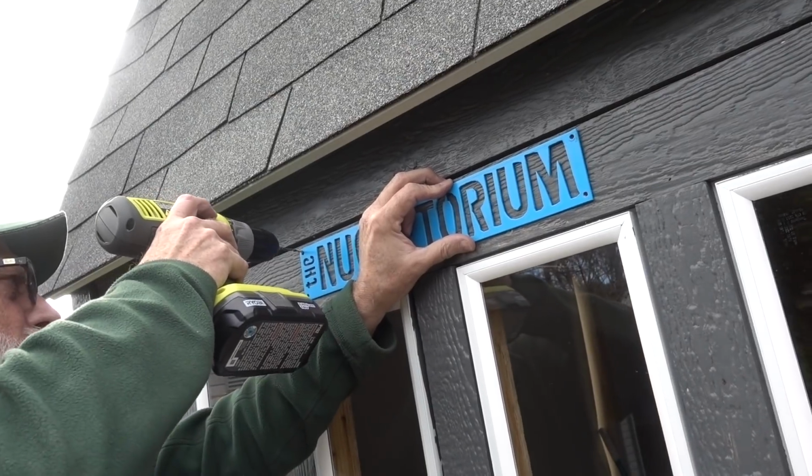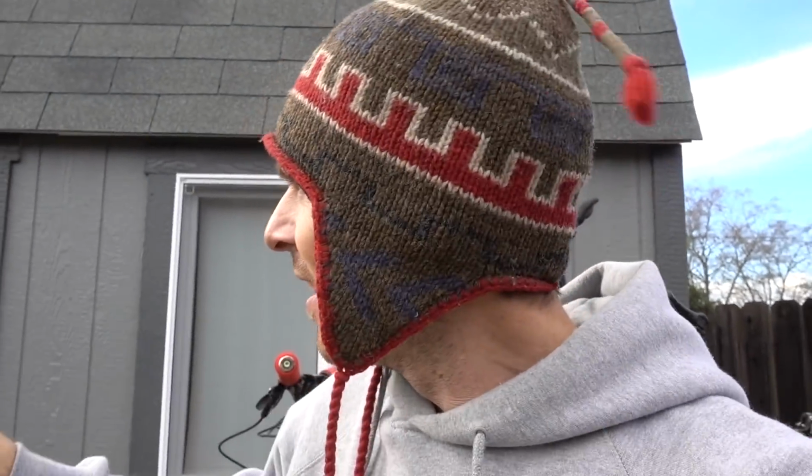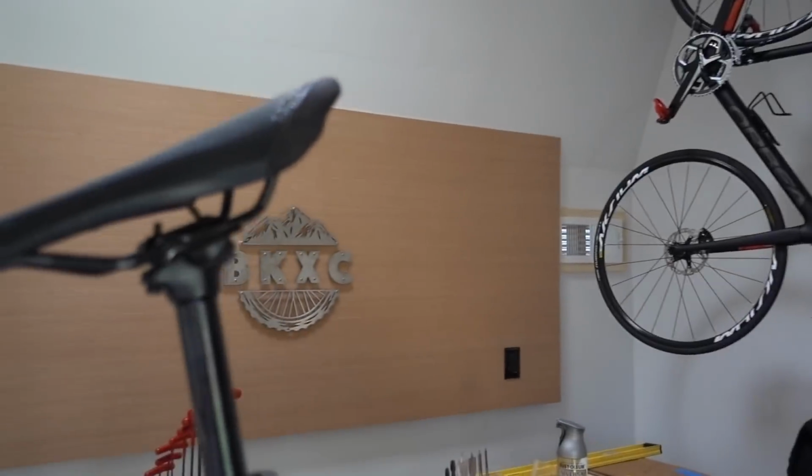The next little project is to get the Nuggetorium sign up. We're doing the same kind of thing with offsets and all that, but I'm going to save that for later because I'm actually going to spray paint the sign, so that'll be the final touch that we show off when this place is done. So that was a few hours of work. There's still so much to do.